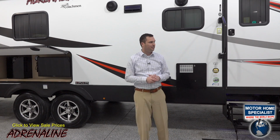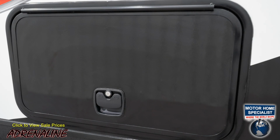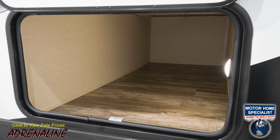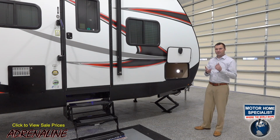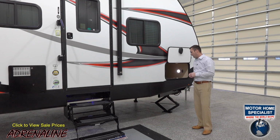Moving forward on this trailer, you've got a front baggage door with a storage compartment. It's a good size compartment to be able to put a lot of your coolers. You can put your storage bins, blankets, anything you're gonna need around this trailer. It's a good spot for that.